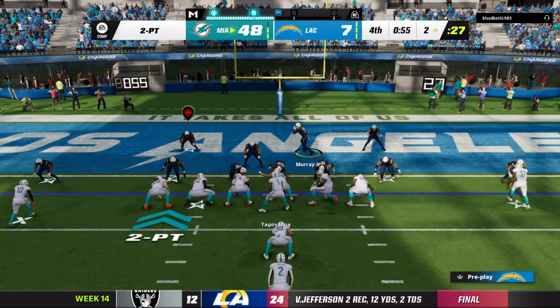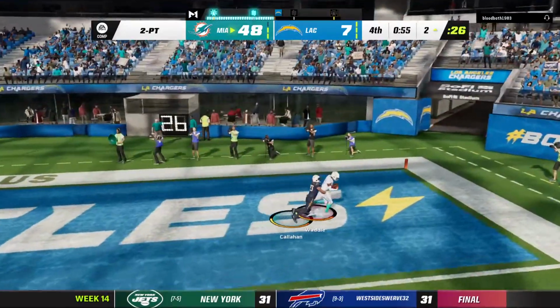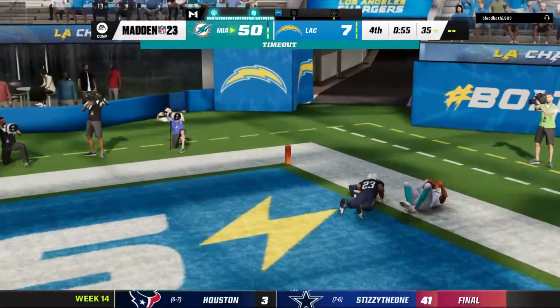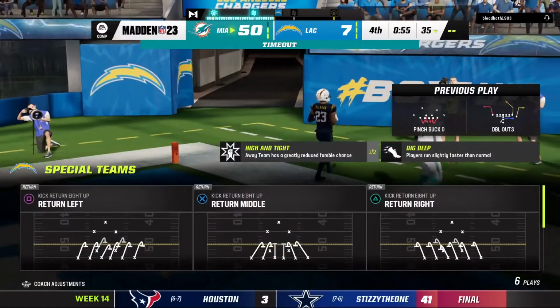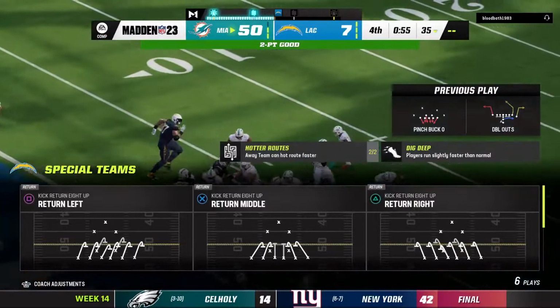Watch out now, 50 Fury. The two are going to try and throw for it. And this is going to be caught. So add 2 more to the lead as they continue to pour it on here in the 4th. Chargers 7.